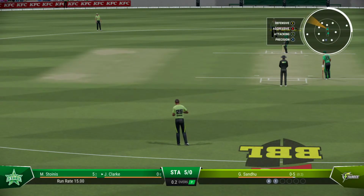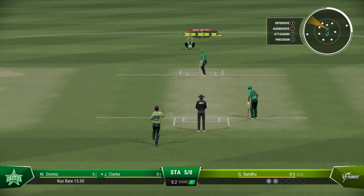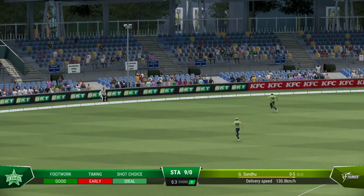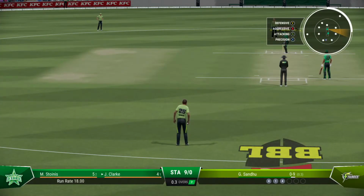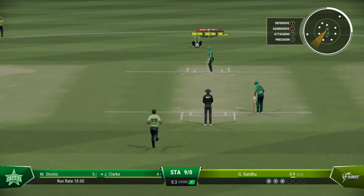A lot of pressure coming to the crease. Not had the best of weeks leading up to this game and will want to show everyone their strength. Yep! Thick edge! Didn't time it at all, but managed to get it away to the boundary. Do they go full? Do they go short? A lot to ponder after the boundary.